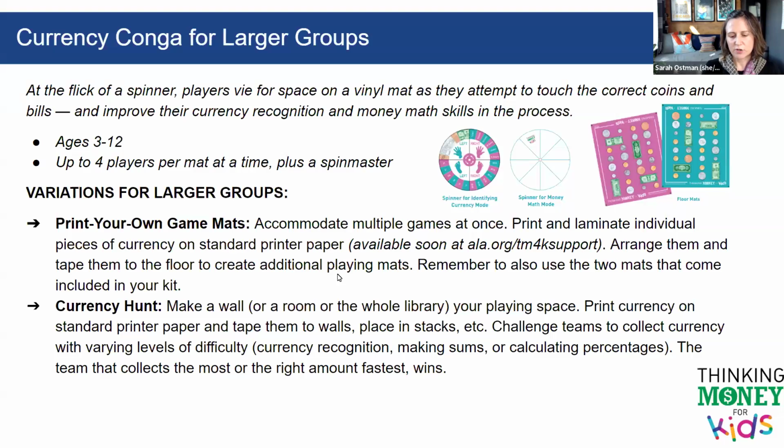And last but not least, we have Currency Conga. This is the game where players touch pieces of currency on a game mat to improve their currency and money math skills. We are in the process of designing printable currency so you can assemble additional mats on the floor. Again, we recommend laminating those since kids will be putting their hands and feet on them. You can also print the currency in display or hide them in the library for a scavenger hunt type event.